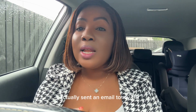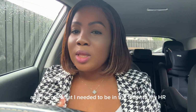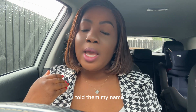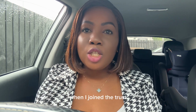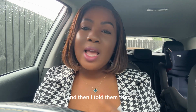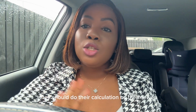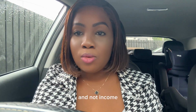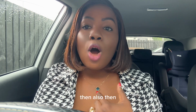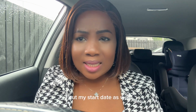First thing, I sent an email to my HR and requested a supporting letter. I wrote what I needed to be in the letter. I told them my name, my date of birth, when I joined the trust, and how much I was earning before my maternity leave. I told them to calculate whatever I'm earning during my maternity leave and whatever I will be earning after; they should do their calculation by themselves. But I told them my own annual income, based on what I know. I also gave them my national insurance number so they should add it, and I think I put my start date as well.